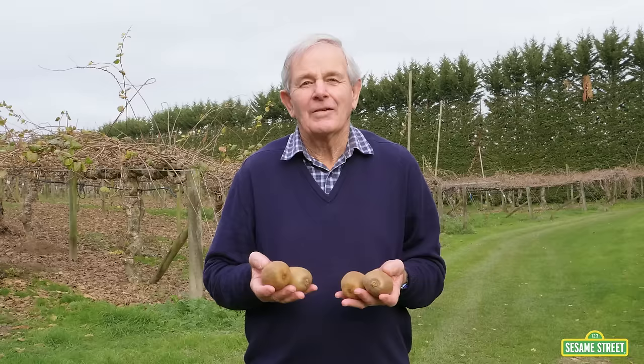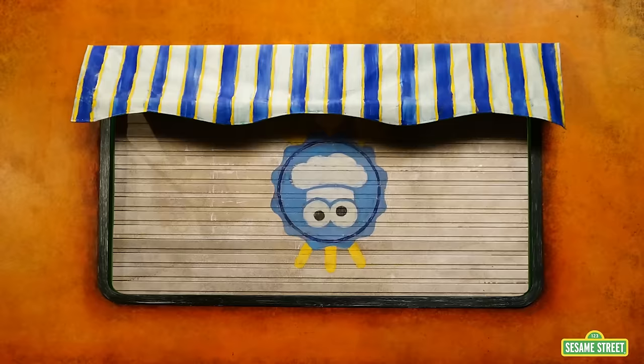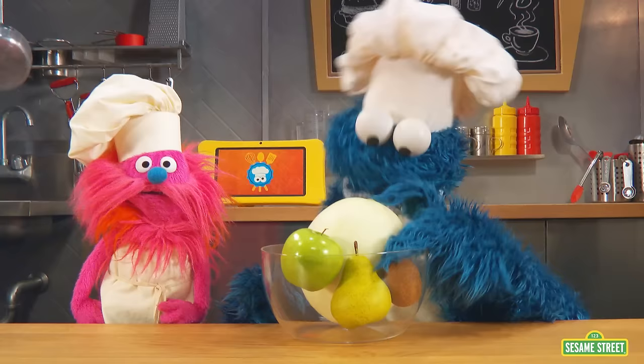Here are some kiwis to make a green fruit salad, Cookie and Gonger. Oh, thank you, Mr. Kiwi Farmer. Yeah, we sure appreciate it. Kiwis, kiwis, we're going home with kiwis. Okay, Chef Gonger, we got kiwi, honeydew melon, apple, pear for green fruit salad.